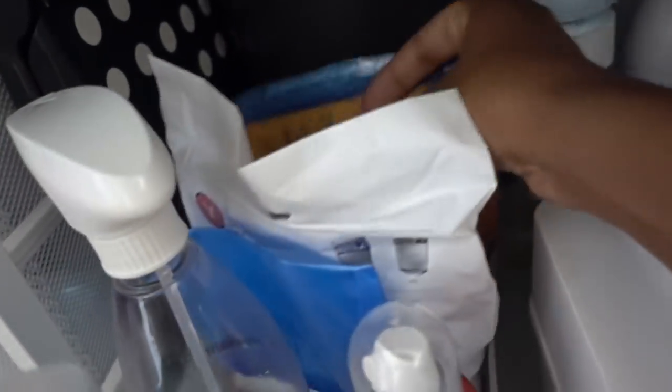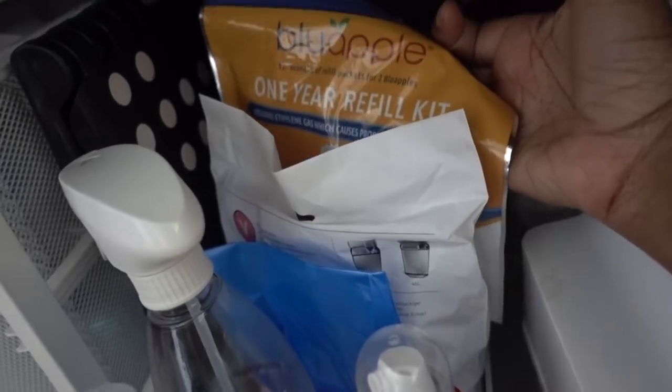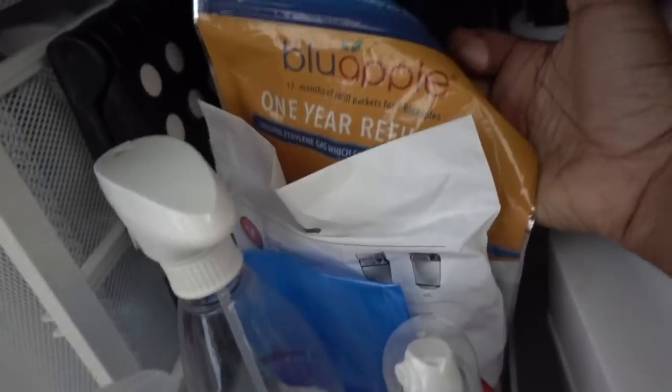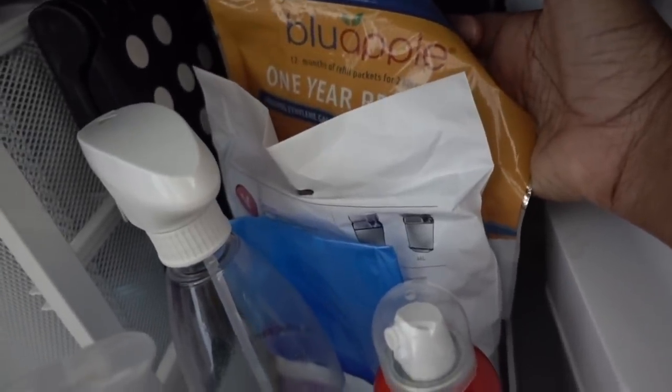Behind there I also have the replacements for the Blue Apple. This is a little thing that eats ethylene gas, and well, it doesn't eat it, it just neutralizes it and makes your vegetables last longer in the fridge.